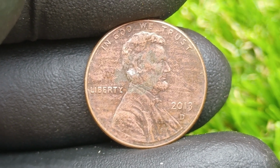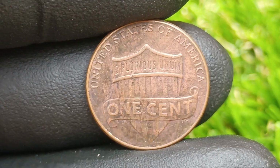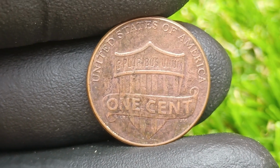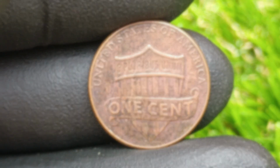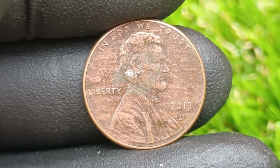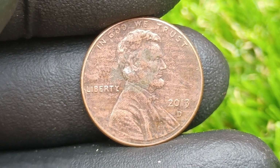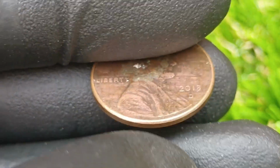value to stratospheric levels. And when stories like this spread across collector forums, auction houses, and news media, it creates a snowball effect where demand surges even further, making the coin's fame larger than life, and it becomes part of conversations not just in numismatic circles, but among ordinary people who are fascinated by the idea that a penny they could have in their pocket might secretly be a fortune.